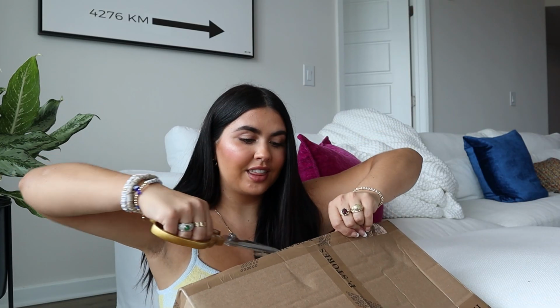So I haven't seen this since I picked it out in the store. And this exact one that I picked out in the store is mine, so I've already touched it and everything. Here we go. This is the first bag from Prada in this specific shape and embellishment.